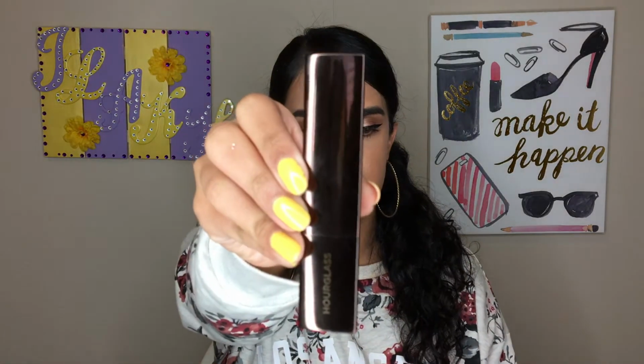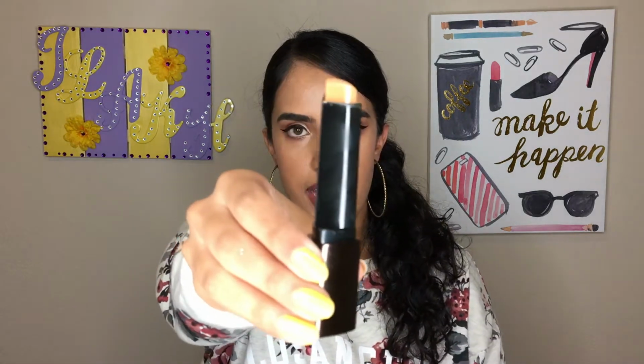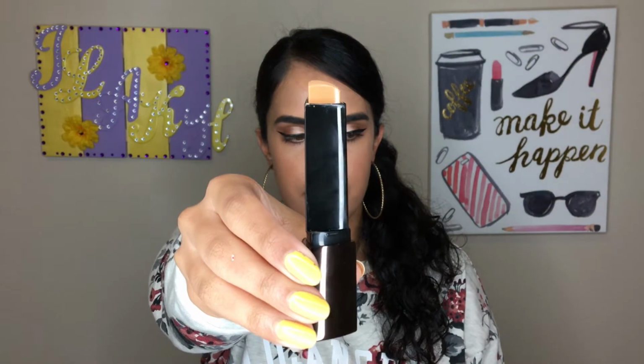So this is not a new foundation or anything, but it's something that I've been using a lot this month, and it's the Hourglass Vanish foundation stick, and it looks like this. And I'm in the shade Golden Tan. So I've been really loving this foundation. It comes like this, just in case you haven't seen it before.